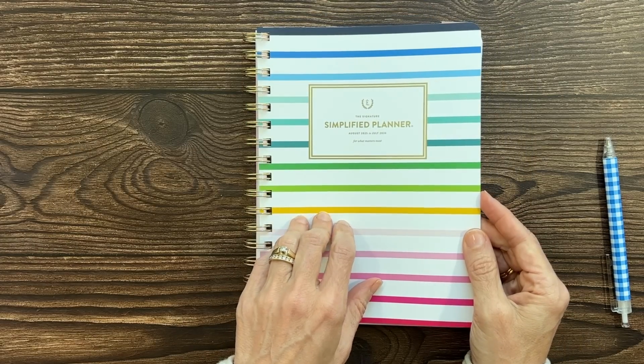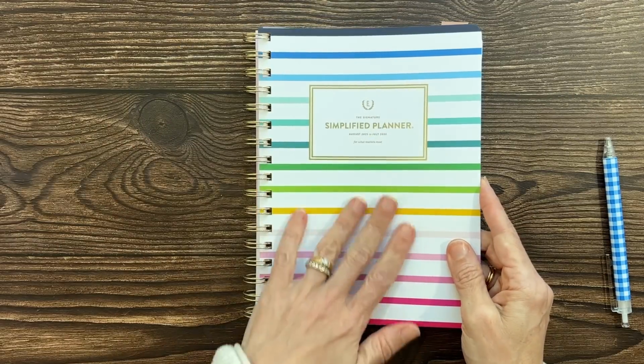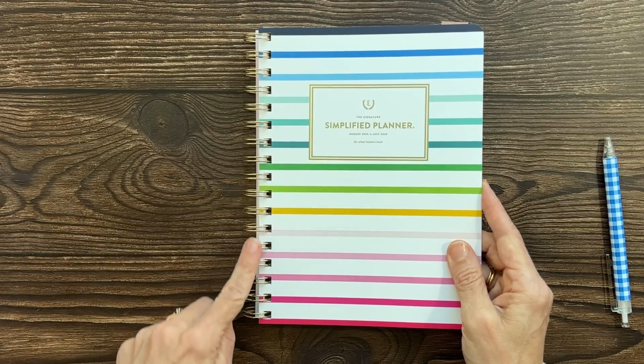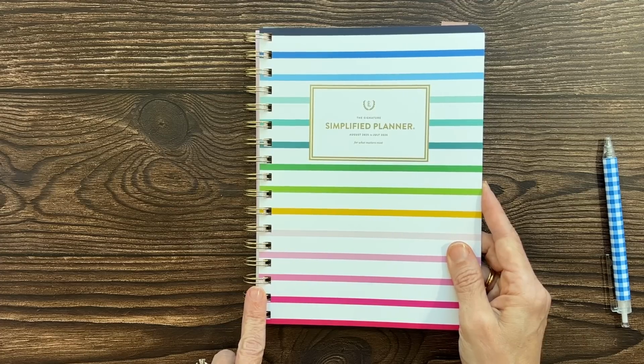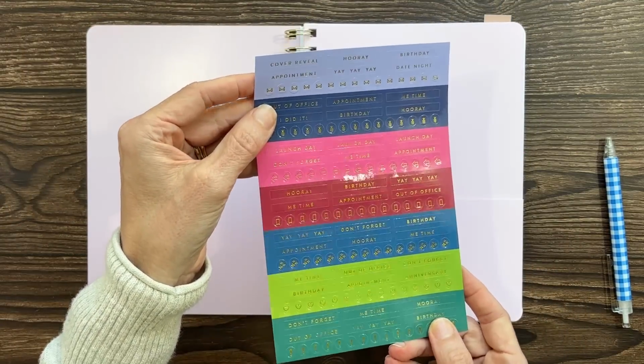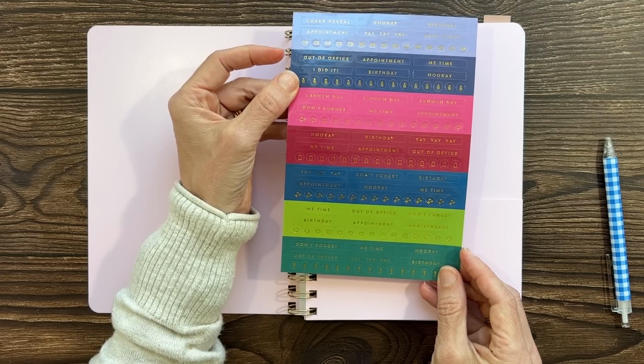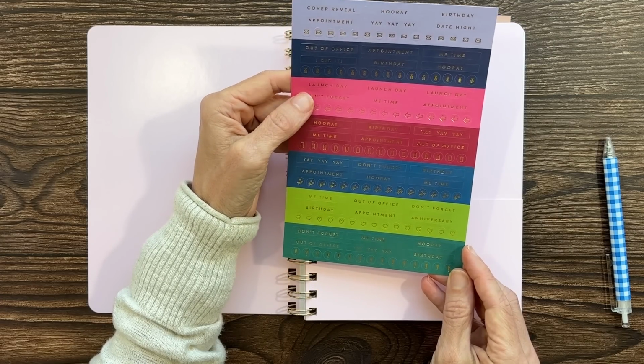This one only comes in 2 covers, Happy Stripe and one other. It is a thick cardstock cover. It does feel like it's coated. You still have the vibrant gold coil like you have on the big daily planner. You still get a sticker sheet with your planner. It is a really glossy sticker sheet, and it is more functional stickers like launch day, don't forget, me time, birthday, and some little icons.